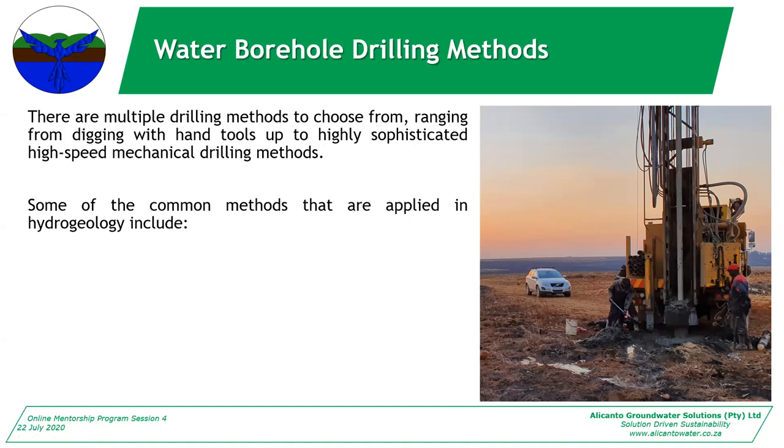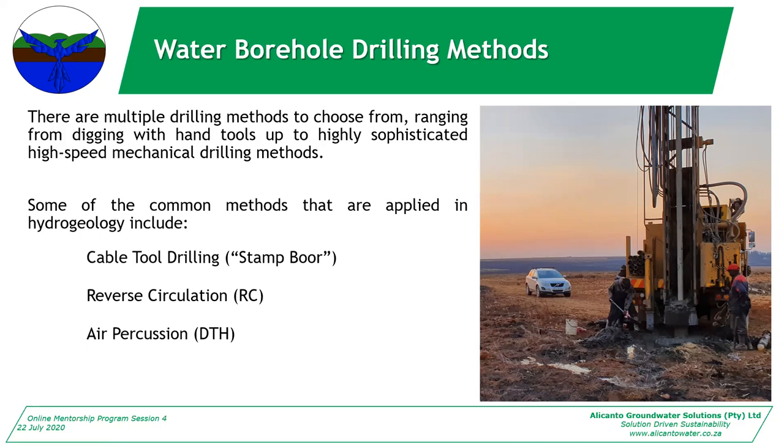The common ones that we work with in South Africa are cable tool drilling, or a stumpboor, which the farmers still use sometimes. I've never personally seen a stumpboor in action. Then reverse circulation, which we use typically in mineral exploration for infill drilling, not groundwater. Then air percussion or DTH, which is the one that we use the most for groundwater. And then rotary mud drilling, which we use in specific circumstances, typically with unconsolidated sediments and sand.